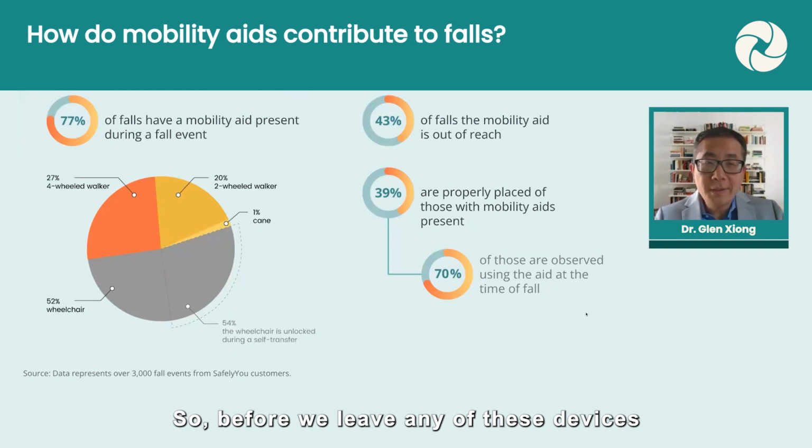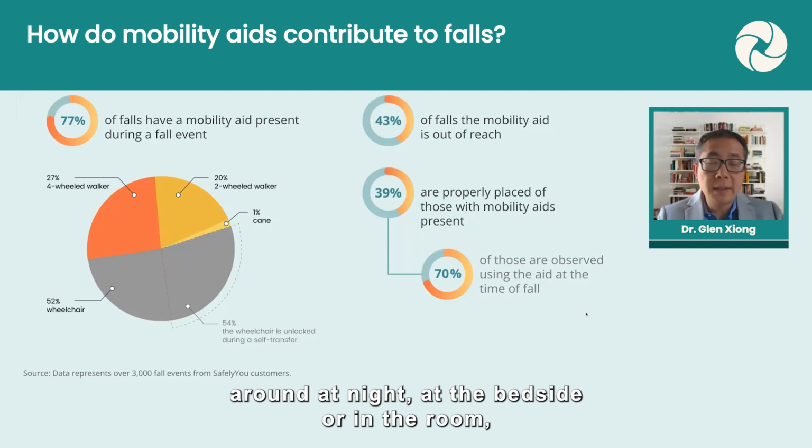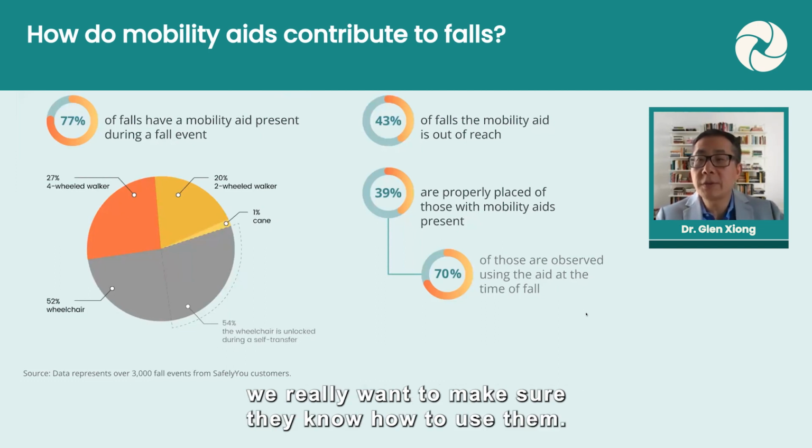So before we leave any of the devices around at the bedside or in the room, we really want to make sure they know how to use them.